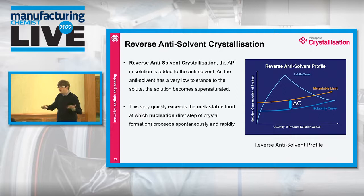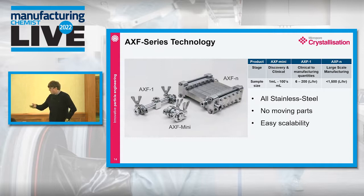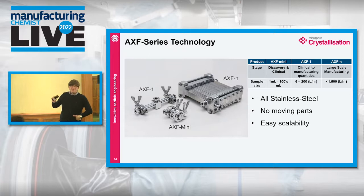So here's some of the equipment that we tend to use at Micropore. Unfortunately, I couldn't physically bring any of these here. One of these pieces of equipment is worth more than my life to my company, believe it or not. So unfortunately, pictures is all I can provide. But what is key is that these pieces of equipment here, they're all based on the exact same principles, the exact same technology.